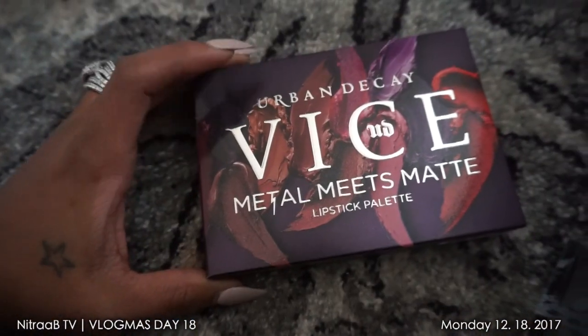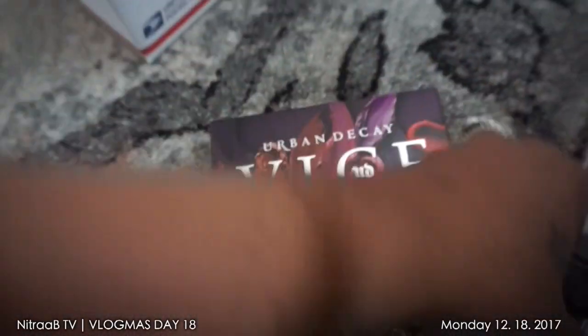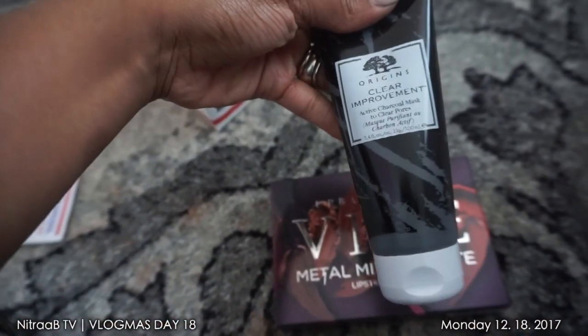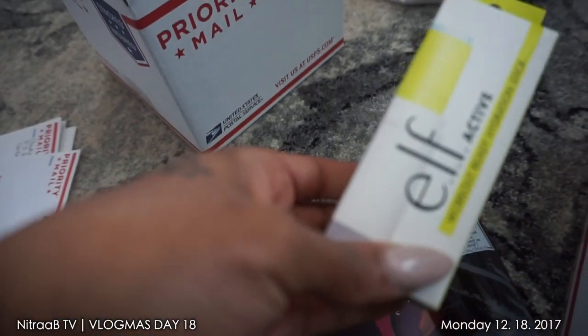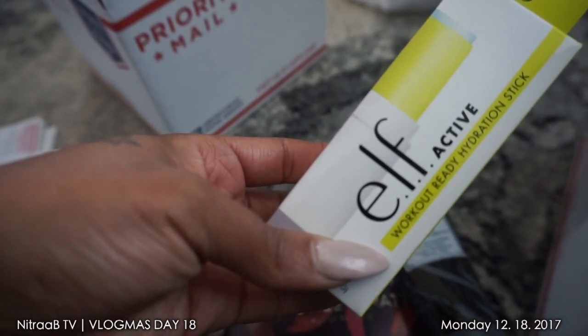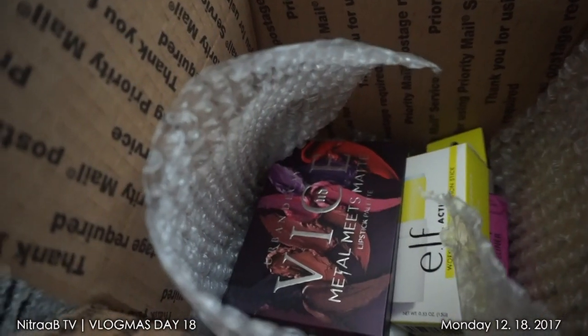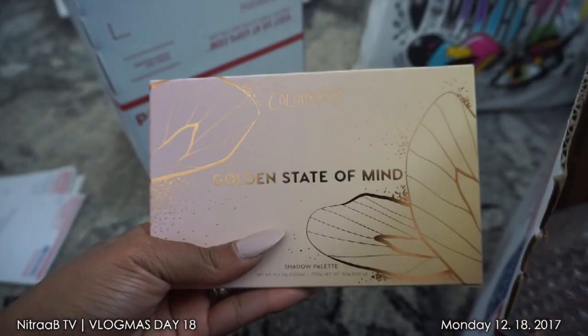So in the next box we have this Urban Decay Vice Metal Meets Matte Lipstick Palette, and then I'm also going to add this Origins Clear Improvement Mask. We have a product by e.l.f., and this is their Workout Hydration Stick. Then I also put some eyelashes and a glitter liner in there. And I'm gonna add this ColourPop eyeshadow palette. So we're pretty much finished here.